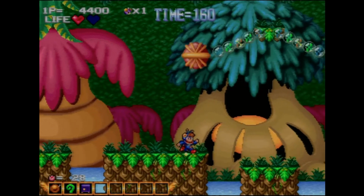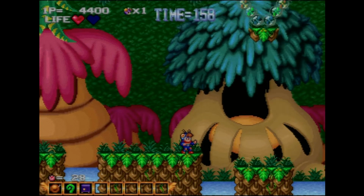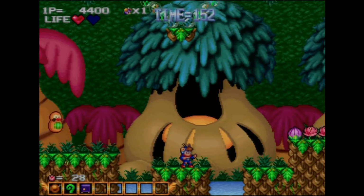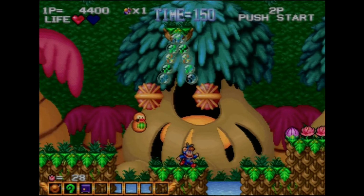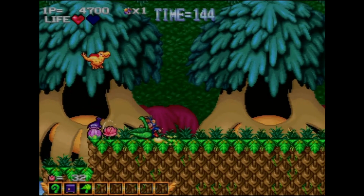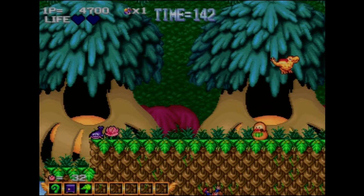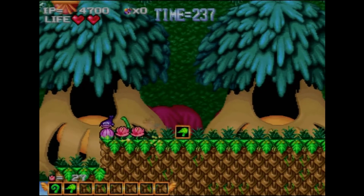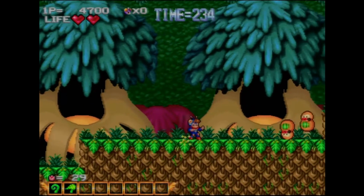So here's a little bit of a tricky bit where you've got to jump when these swinging vines are at the highest level, otherwise you're going to get hit. Wasn't too difficult really. Ooh, got hit again. And again. And lost another life. This is not going particularly well. Did thankfully get quite near to the end there.